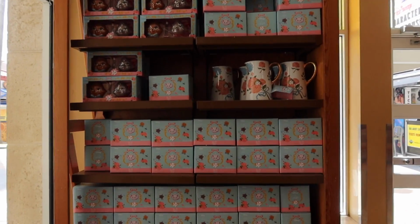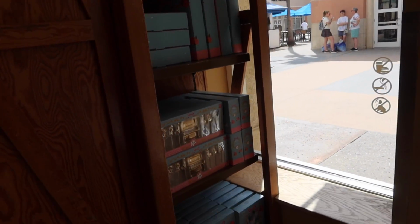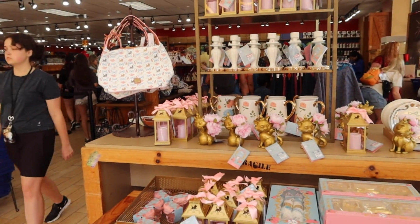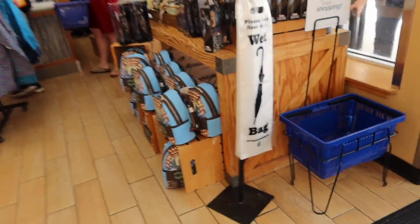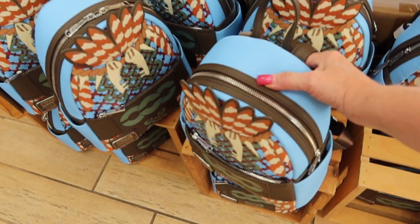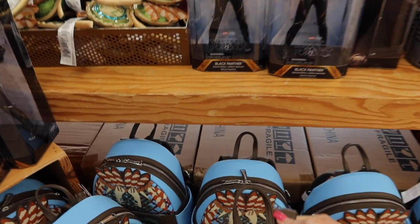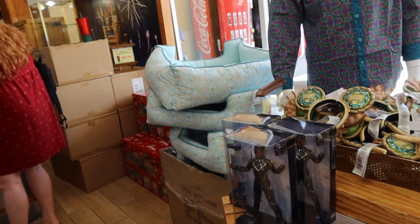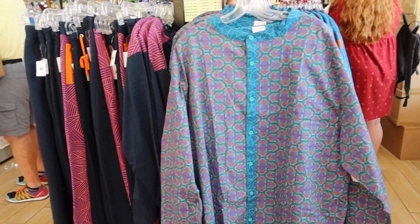Alright, of course they still have the Marie collection here, and it looks like they got quite a bit of the Marie collection. Because you even got this section here. And what's over here? Oh, we got a Loungefly. What is this one? Marvel. Okay, must be from Wakanda, right? I think so. Oh, they got dog beds. And then they got Wakanda Forever clothing here.